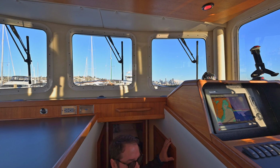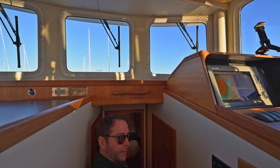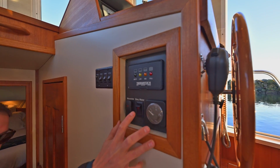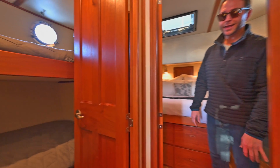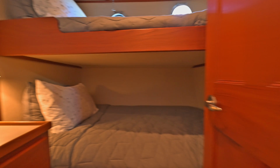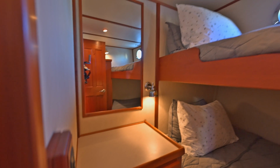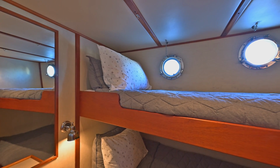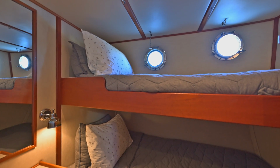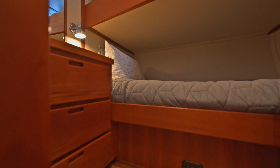you're moving forward. As you move forward and down into the accommodations, you have your gray water and black water sensors and tank levels right here. And then you have more red lights coming down here for underway navigation, or underway safety. And then as you go to the port side of the boat, you have a really generous crew quarters, for lack of a better term, with a full-size bottom bunk and a twin-size top bunk, with nice port lights, with screens, and nice little storage on the side there.